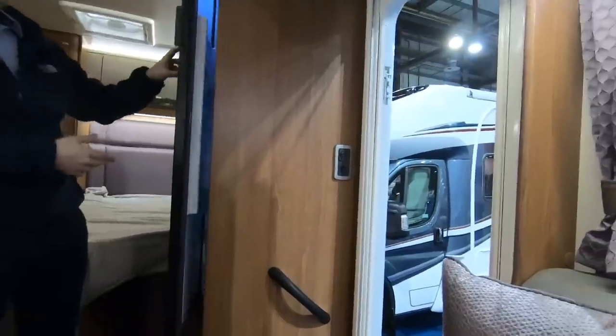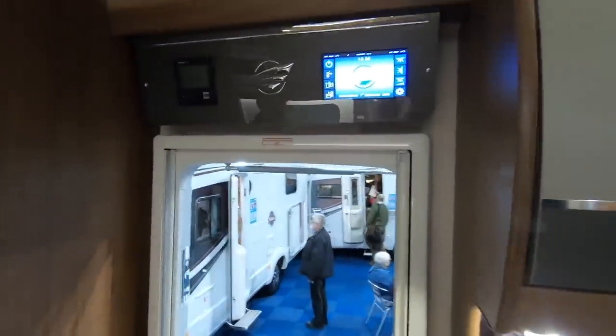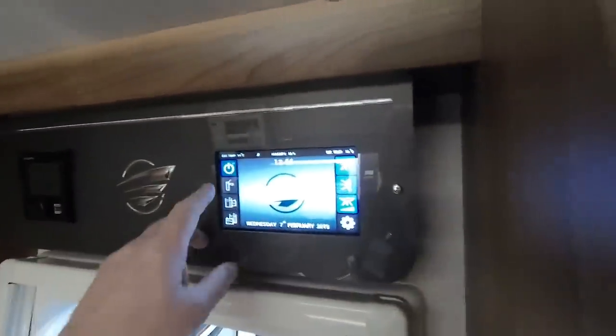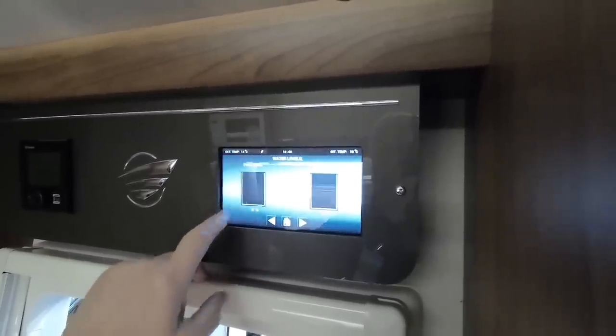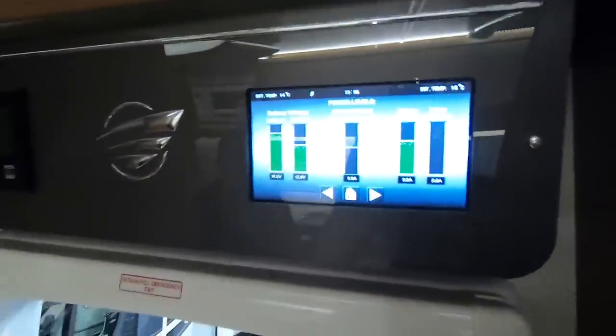It has the same electrics, same charging system as the Dakota. It's Truma, isn't it? Yes, it is. Look at this control panel. I haven't seen this control panel. I've seen it on YouTube, but it's a touch screen one, isn't it? Yes, it is. So you've got your water pump, and then you've got your levels, and then you can scroll through. Yeah, that's good. Let me just make sure I've got that.